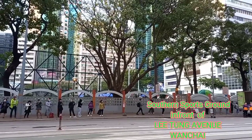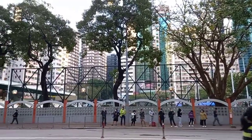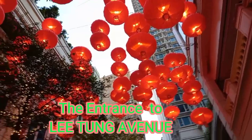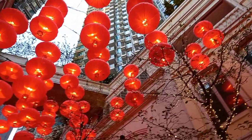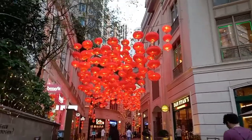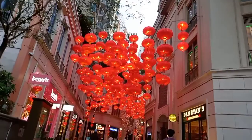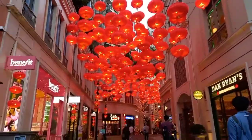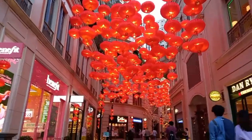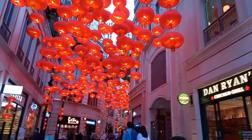This is the Southern Sports Ground. It's in front of Lee Tung Avenue. We just crossed it. This is the view in Lee Tung Avenue. Every month or every occasion, they have a new display in here, the whole street. Look how amazing they decorate their street. So beautiful.